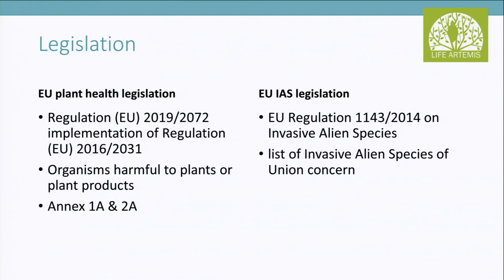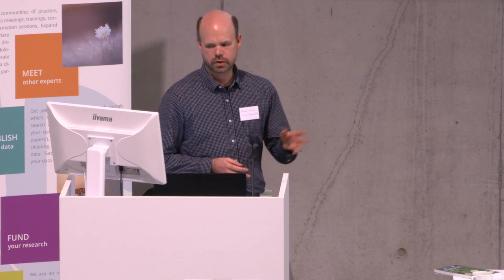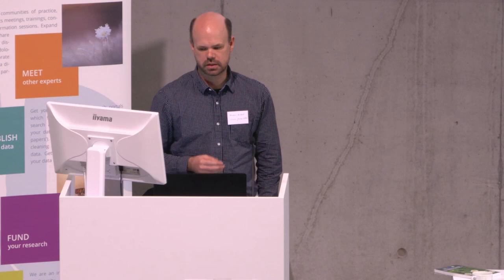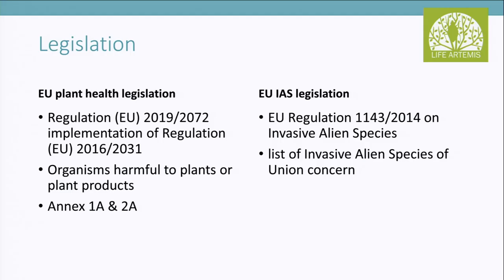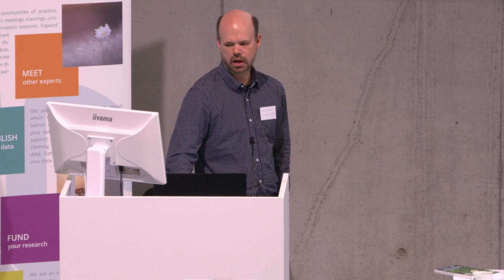Forests have one advantage. They're covered not only by the EU invasive alien species legislation, but also the EU's plant health legislation. So there are two very important tools. The species covered by the plant health legislation are also species which affect the ecosystem, so biodiversity is really affected by these species, like the emerald ash borer, which is affecting the ash trees. So our goal is to contribute to the reduction of the harmful impacts of invasive alien species on biodiversity. We wanted to increase public awareness and set up an effective early warning and rapid response framework for invasive alien species in forests.